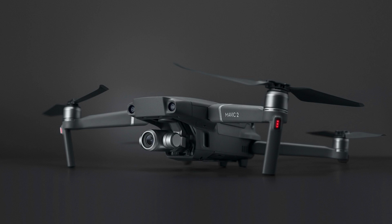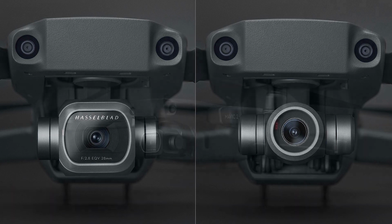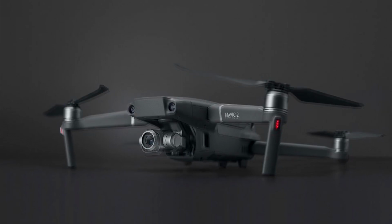Unlike the original Mavic, this version has had quite a few leaks, and we shouldn't be caught too off guard by what we see tonight, unless of course DJI has been the leaker all along and is setting us up for a big bamboozle, which would be pretty interesting actually. But of course, the real interesting part is that we have learned that 2 versions of the Mavic are coming out, the 1-inch Hasselblad sensor model and the zoom version.